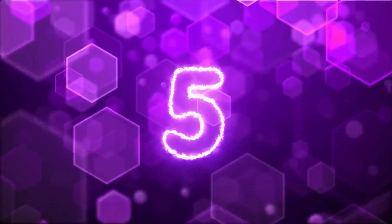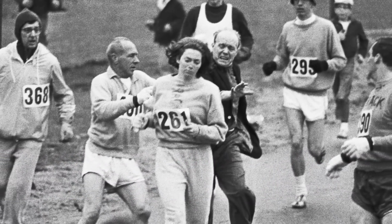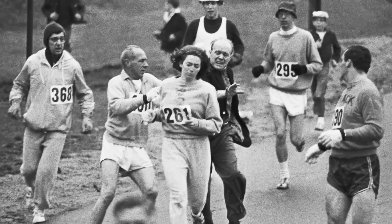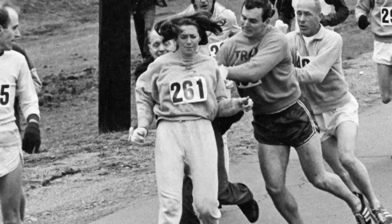In our number 5 spot today we have the Boston Marathon. This photo comes to us from 1967 and it depicts the struggles that Catherine Switzer went through in order to be the first female to finish the Boston Marathon. This photo shows race organizers as well as other participants trying to stop her from running the marathon that she trained for and was more than capable of completing.